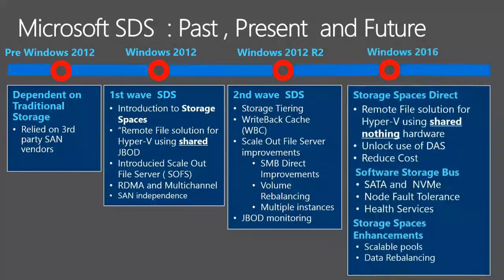So coming to Windows Server 2016, we have a scale-out file server with shared nothing. Basically, you don't need a shared JBOD. You can actually build storage clusters using non-shared storage, unlocking your DAS, direct attached storage, probably reducing the cost of your whole storage solution. Why? You can use SATA drives because they're part of the storage servers, and also you can use NVMe devices, those NVMe devices that you cannot use in JBODs today. And also node fault tolerance, that's a new concept, and also health services.